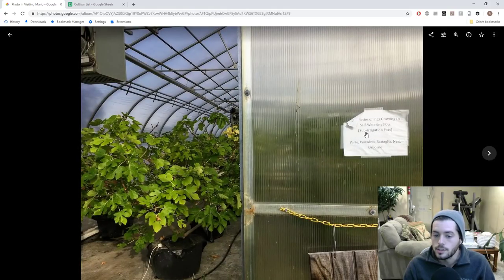Here it is, actually, sub-irrigation pots that they're talking about, and here's the variety. So Verte, Canadria, Battaglia, Neri, and Osborne Prolific. So pretty cool trees. Really cool to see something like this in person.